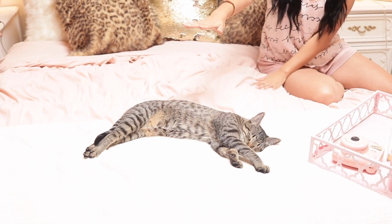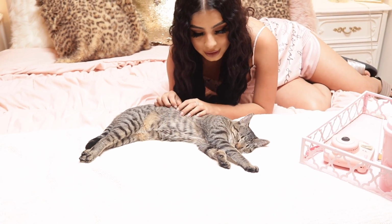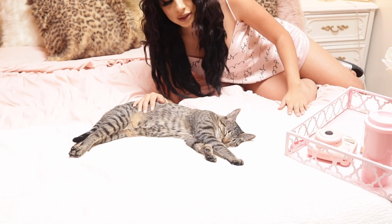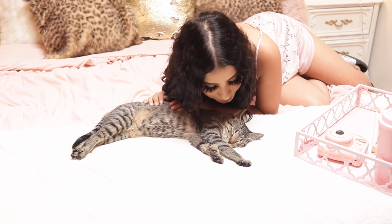And then we get to my bed. So on my bed, I always have my cats. They love lounging on the bed, especially this throw blanket that I got from Hobby Lobby. They love this because it's so soft. Hi, baby.